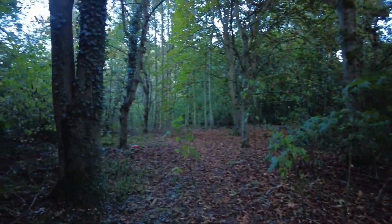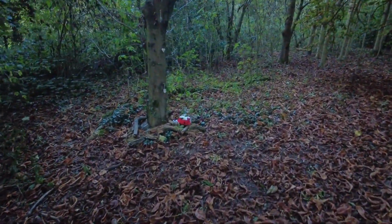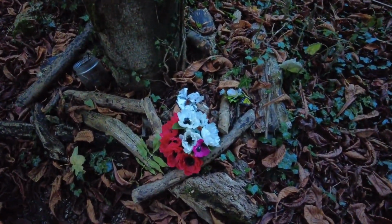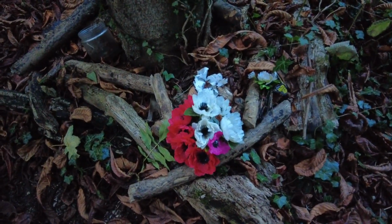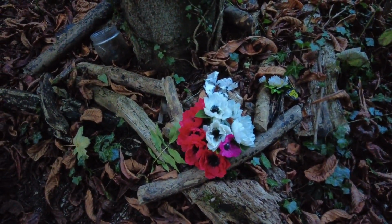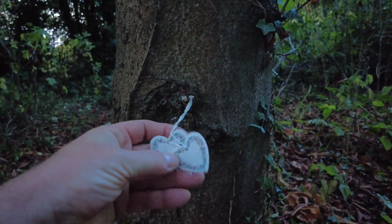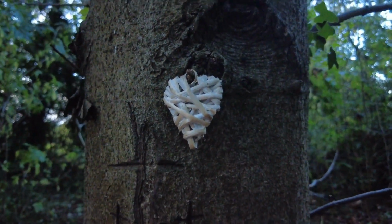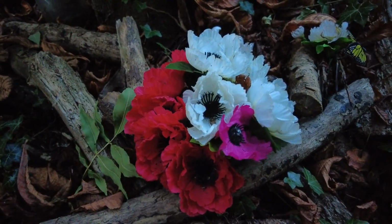I'm just looking for the tree. Wasn't too far off. Oh, look at this, guys. Now, someone keeps coming back and putting stuff here. There was a card here last time I came across this, and it said to Mum and Dad. So I found nothing to do with deaths at all. Two hearts. Another heart there. But I found nothing relating to a death near this tree.